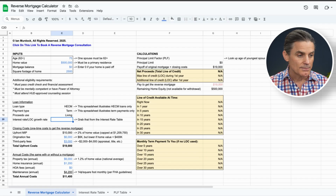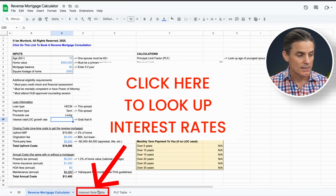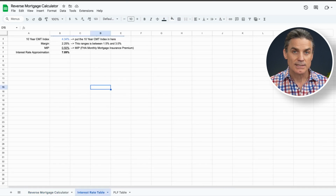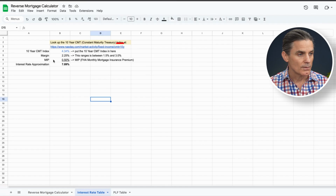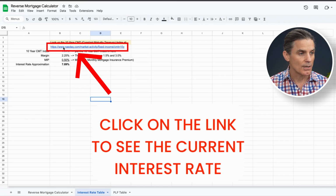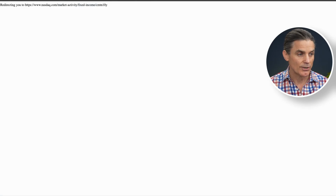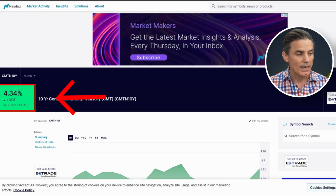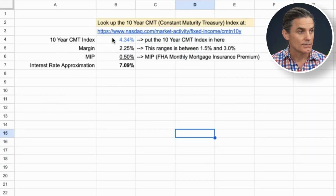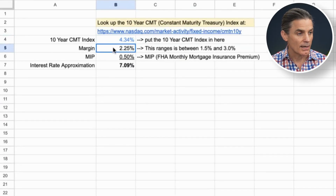Now, interest rate. Interest rates on reverse mortgages are going to be adjustable rates, not fixed rates, for the most part, because that gives you access to a line of credit. So when we look at the interest rates available, we're going to go to this NASDAQ website that talks about the 10-year CMT, Constant Maturity Treasury Index. And we see that here on April 9th of 2025, that sits at 4.34%. So we're going to take that number and put it in here.